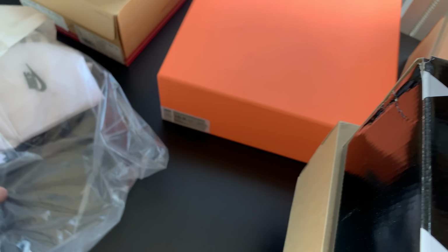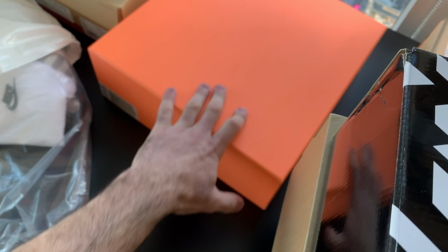And then lo and behold, a lot of y'all already know what it is with these. So let's get it. It's gonna be difficult to open, but let's try with one hand. Actually, give me a sec.